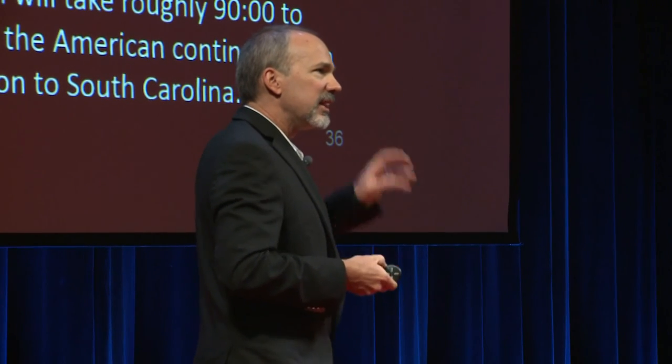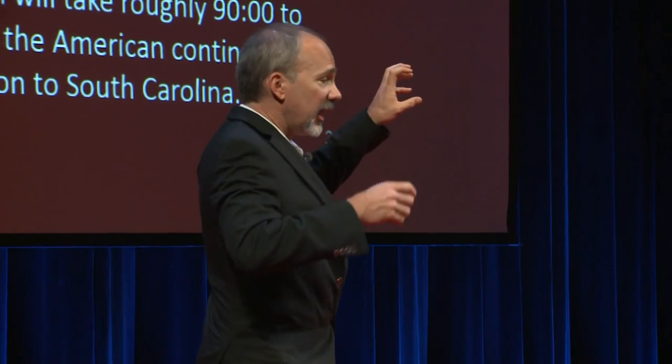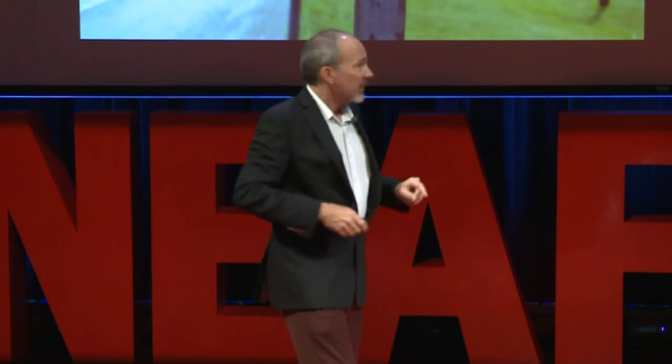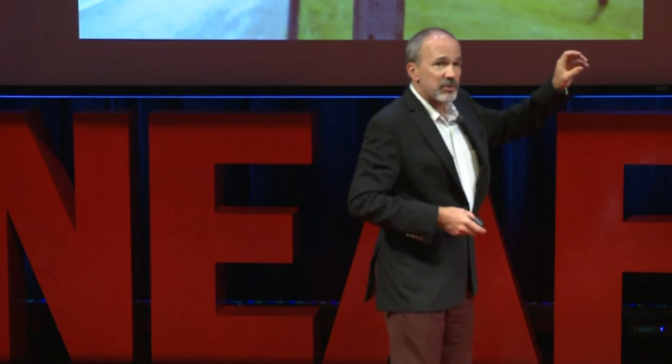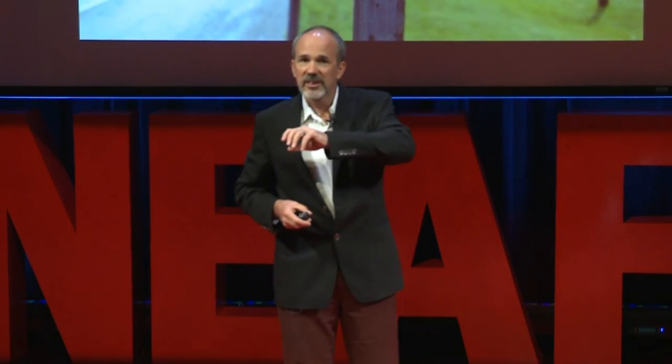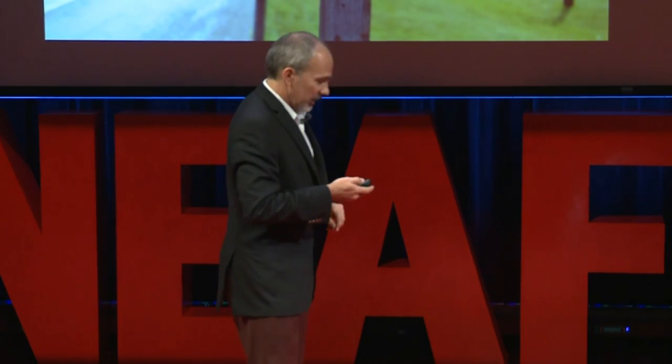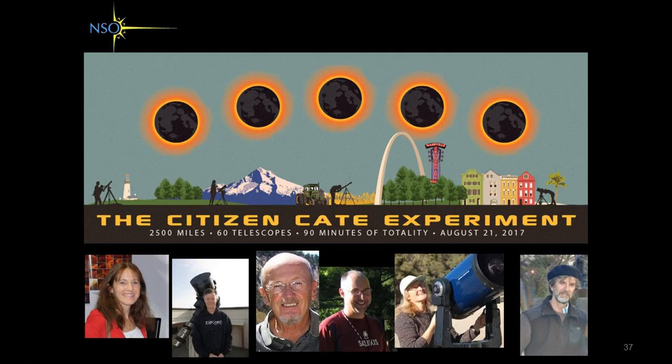But the thing to really key in, and the way that this project is different, is that if you look at the time that the eclipse starts in Oregon, and compare that with the time the eclipse ends as the moon shadow exits South Carolina, there's 90 minutes of time that elapse. So the idea is, by placing telescopes along the eclipse path at the right sites, taking data as the shadow crosses those sites, and then recombining it after the fact, we'll get a movie that'll be 90 minutes in duration of the corona, of the atmosphere of the sun, instead of just 2.5 minutes.